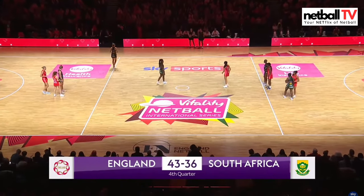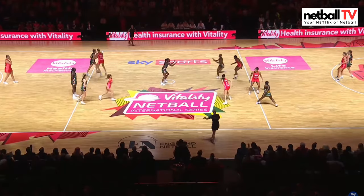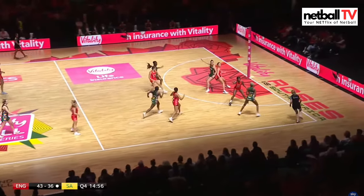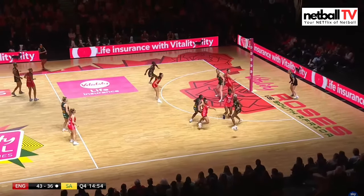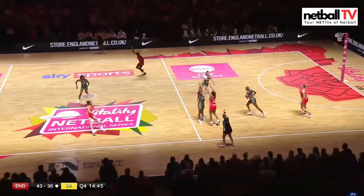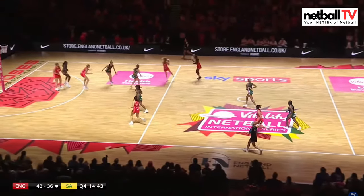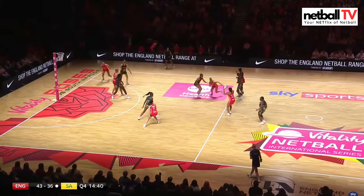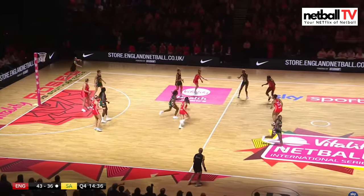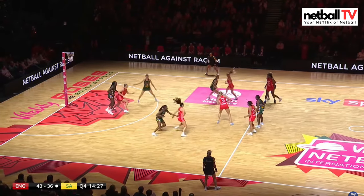So here we go into the fourth quarter. South Africa were really building the intensity in that last quarter. Let's see what they can do here. Few changes to both sides. For South Africa, Chiweni's back on and Pretorius back on. And for England, we see Ratu moving to centre, Imogen Alice coming on at wing defence, and Glasgow is back at goal attack. Oh, Maseko almost got an interception, but she was offside.